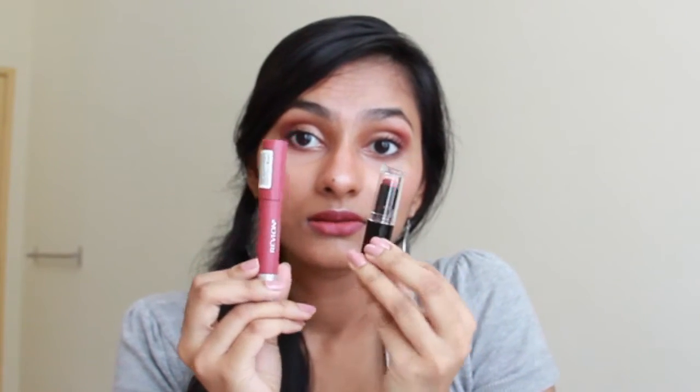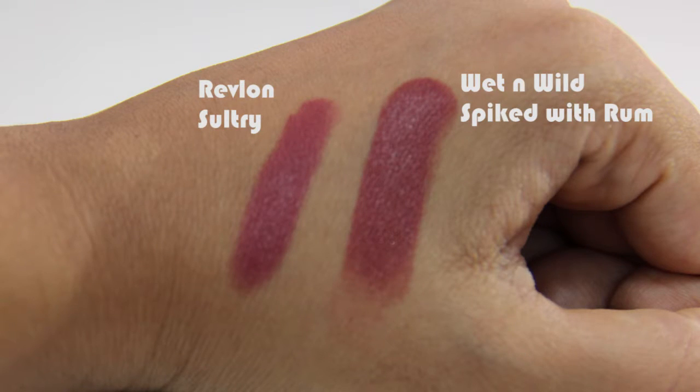If you can't get the Revlon Matte Lip Balm in the shade Sultry, because it sells out so fast all the time, I suggest you get the Wet n Wild lipstick in Spike with Rum. This shade is so similar to Revlon Sultry that whenever I wear it on my lips, I don't see any difference. So that's a good thing. The shade is the same but long lasting. You have to try the blotting technique to see how long it lasts. So yeah, that's one.